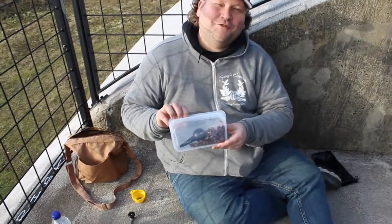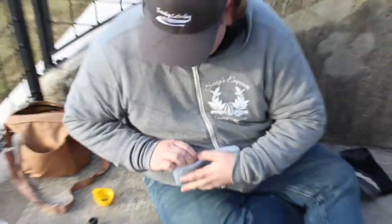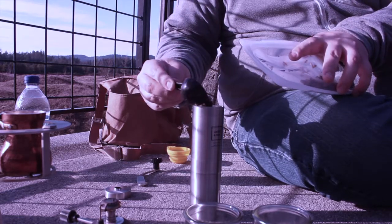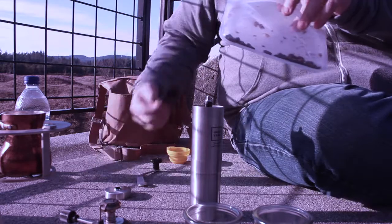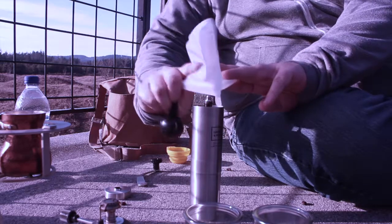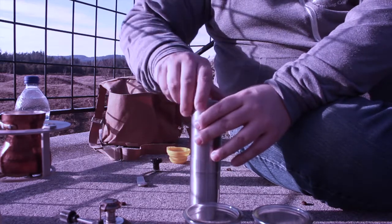The Mima Mounds just outside of Little Rock, Washington, and we're gonna make some Turkish coffee. Got this cool little silicone bag that I could carry my coffee with me with, and yeah, so let's make some coffee. Beans are going everywhere.